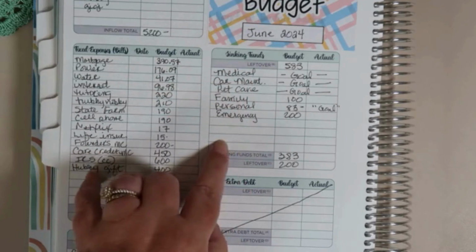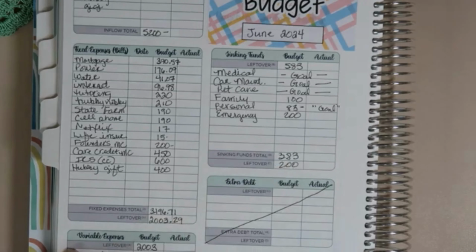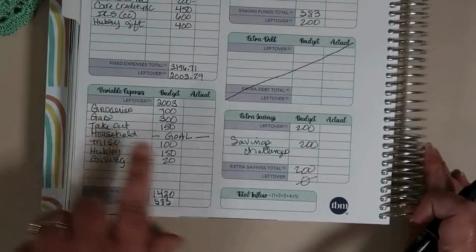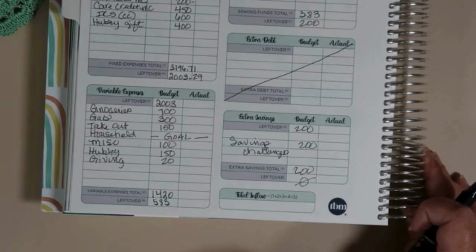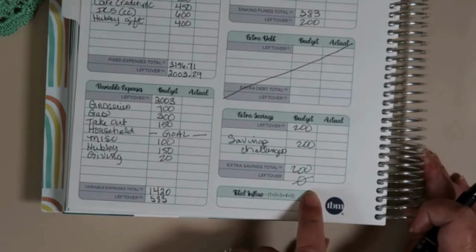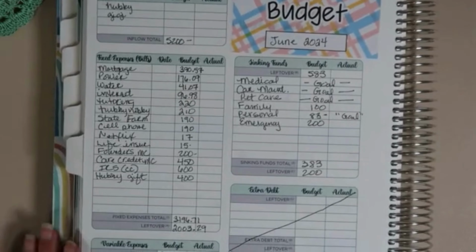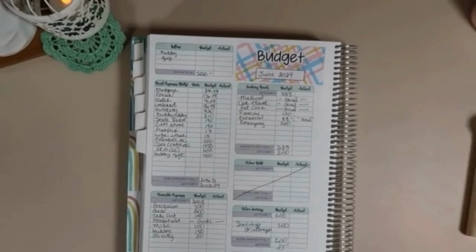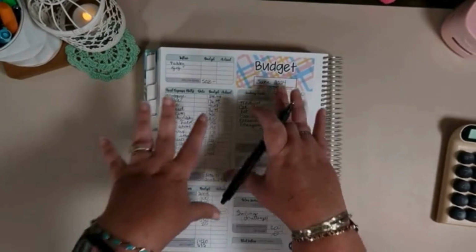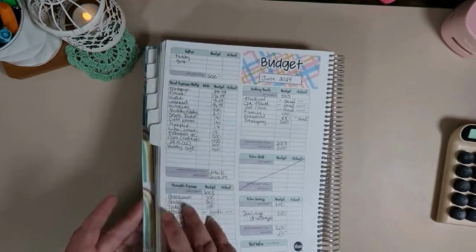So our sinking fund total for June is $383, and then we're going to take the extra $200 that is left and put it into our savings challenges, and that is a zero-based budget. So every dollar has a job, and it knows where to go. I know where it's going, so that's a good thing.